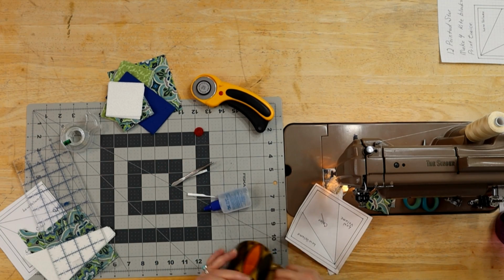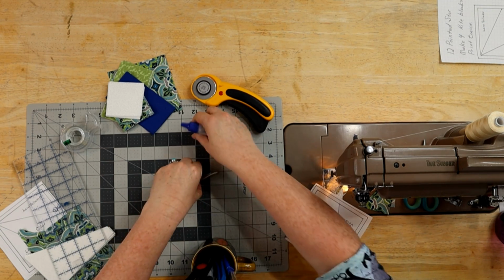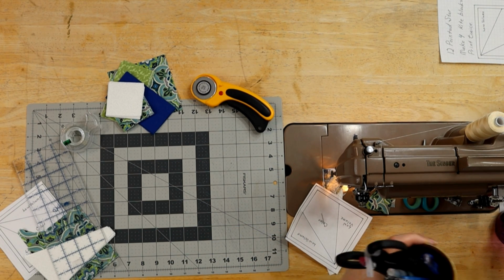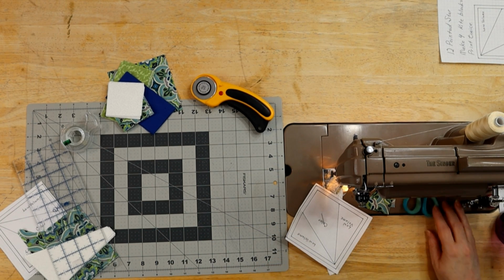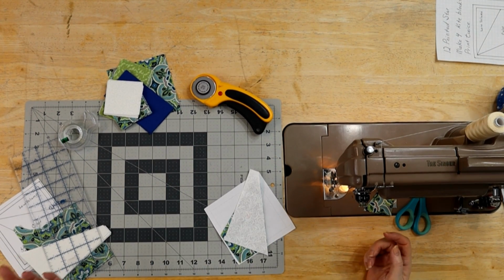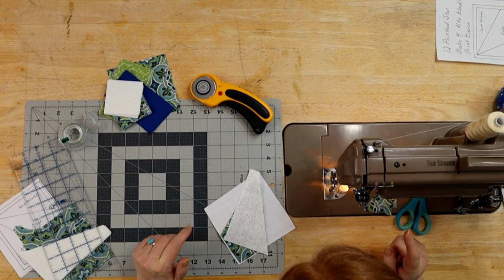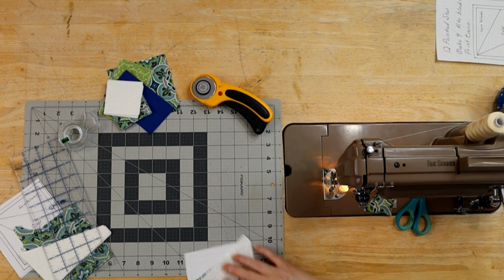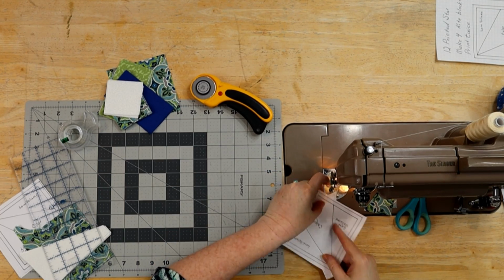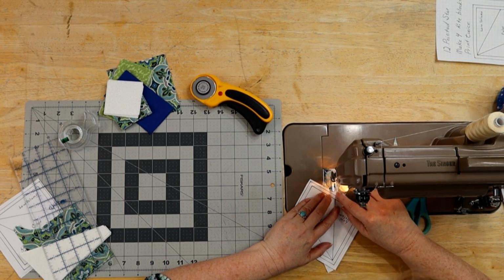And where's the foot? Okay, let me find the foot. Oh, nope. I don't know where the foot is. Okay, we're going to have to cut and find the foot. Okay, we're back at the sewing machine. We now have the right foot on. Wow, there was a little bit of panic here. So I've got everything lined up here now, and I'm just going to sew with the right foot.